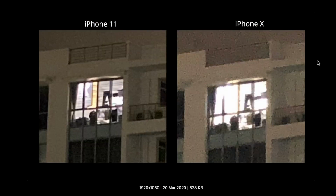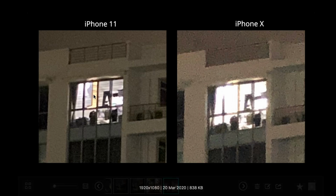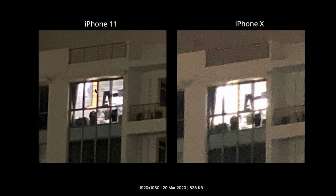When we zoom in side by side, again, you can see much more detail. You can even see from here the details on the window, inside the window, right? So the colors here are more visible. You can look at this grid here or this fence. You can see the detail here on the fence, and here basically you can't see any detail. So that is the high ISO performance.